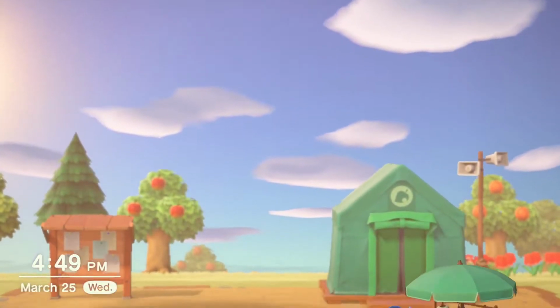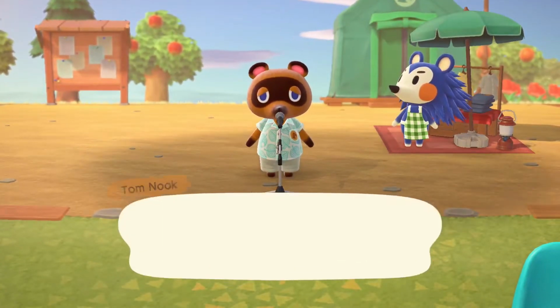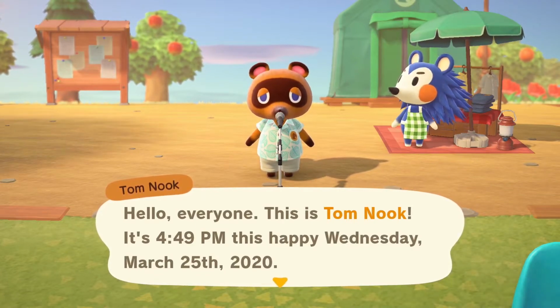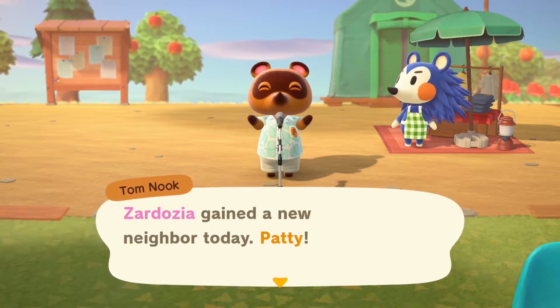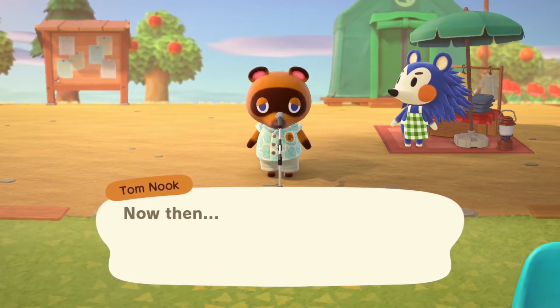All right, now it's Wednesday, March 25th. Hello, everyone. This is Tom Nook. It's 4:49 p.m. This is happy Wednesday, March 25th, 2020. Now for today's news. Lardozia gained a new neighbor today, Patty. I hope you gave her lots of great advice about her living here. And there is Mable, you can see.